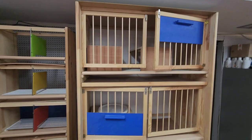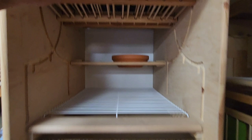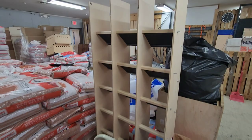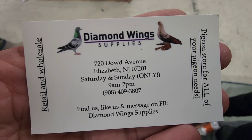Oh, let me get here, it's a little tight. Look at how nice this is. You can put the nest ball there. Nice work. I don't know how this works. You have really good things here. Yeah, I got mine from here. Some medicines, supplements for the pigeons. Okay, and this is the address. You can come here and get all your pigeon supplements and feed.